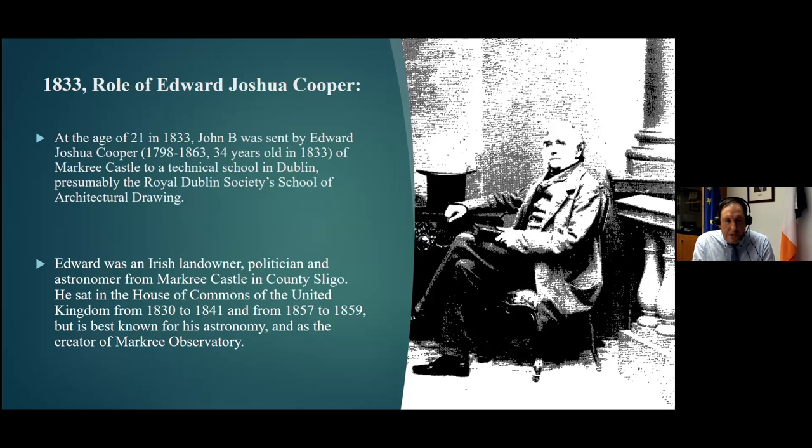I've no doubt that I need to spend some time in Sligo Library digging down into the Sligo landscape and where he was born and brought up. But certainly at the age of 21 in 1833, John Benson was sent by Edward Joshua Cooper of Markree Castle to a technical school in Dublin. And it's presumed that it's the Royal Dublin Society School of Architectural Drawing.